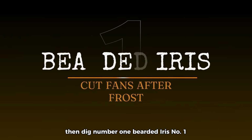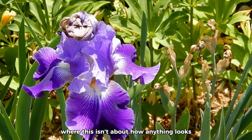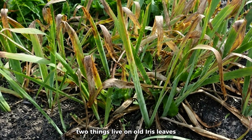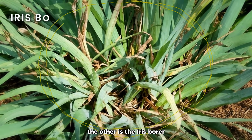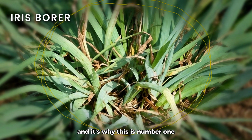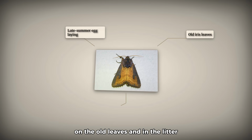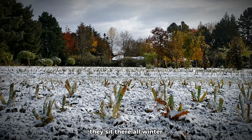Number 1, bearded iris. And it's the only plant here where this isn't about how anything looks. 2 things live on old iris leaves. One is a fungus, iris leaf spot, that survives winter on nothing but last year's dead foliage. The other is the iris borer, and it's why this is number 1. The moth lays her eggs in late summer on the old leaves and in the litter sitting around the fat roots at the surface. They sit there all winter.